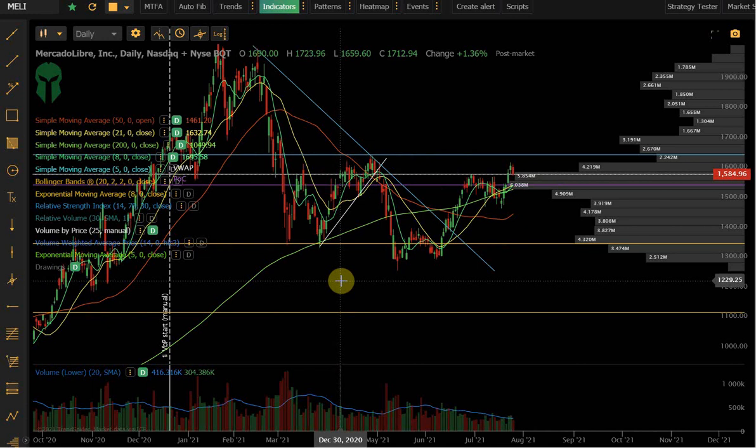So I like this. I like this a lot. And I think this could continue to build and to move. But it looks great.